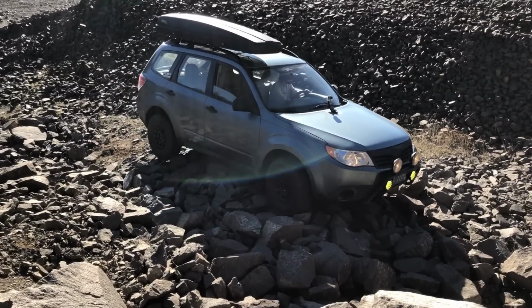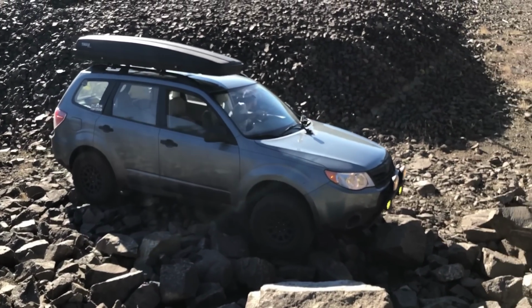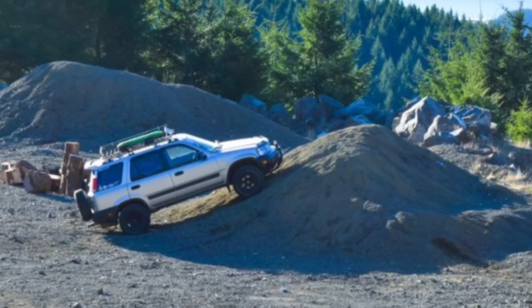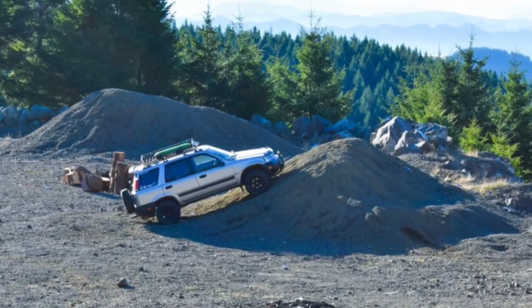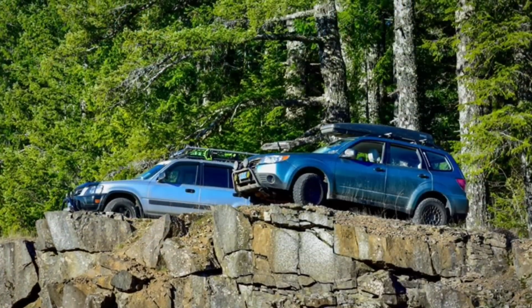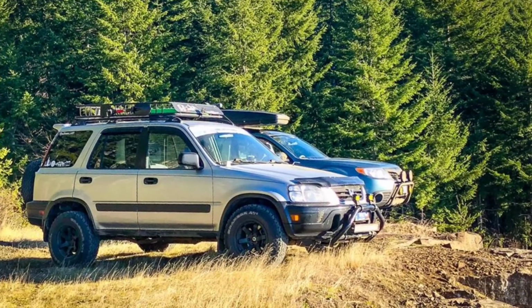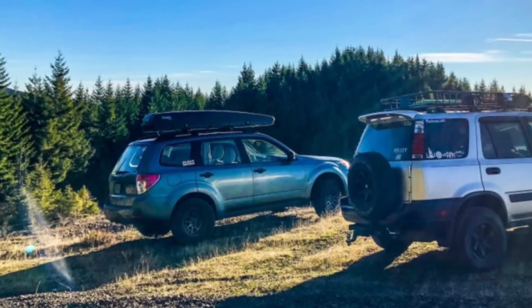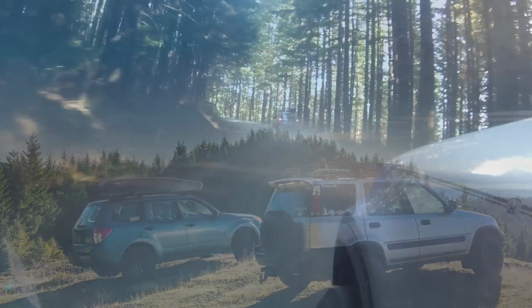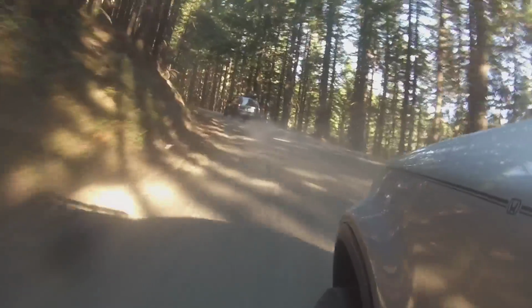It was quickly looking like it wasn't going to happen to get Donald's rig stuck in here, so we decided to take some good pictures in this area instead. After taking a few photos and really enjoying the ledge there over the gravel pit, we decided to head up the hill and make it to the summit.